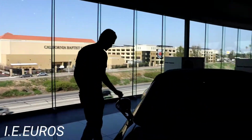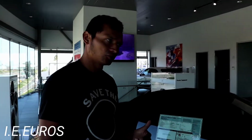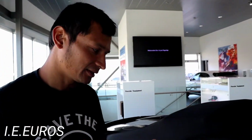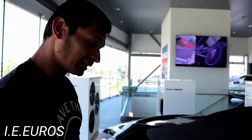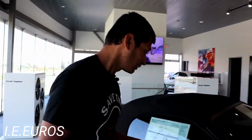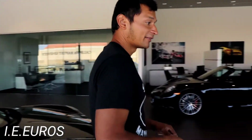And this one actually, the one downstairs is $302,000, and this one is $301,000, which means it's cheaper. Not that much, but it's way cheaper. And I think it looks nice, right? All black, 500 horsepower, and manual transmission as well. So there you have it.